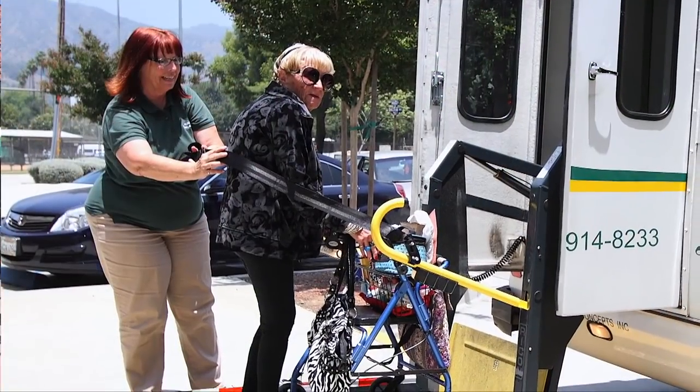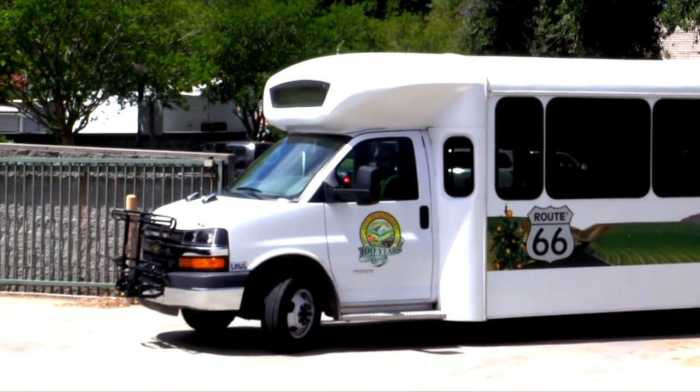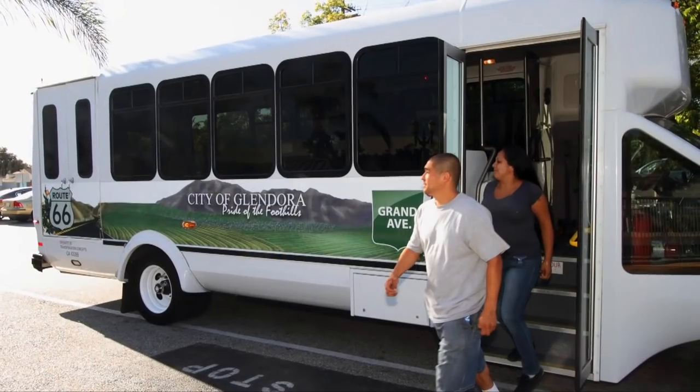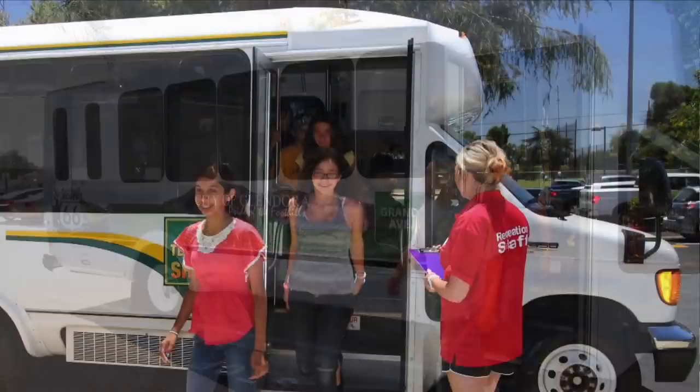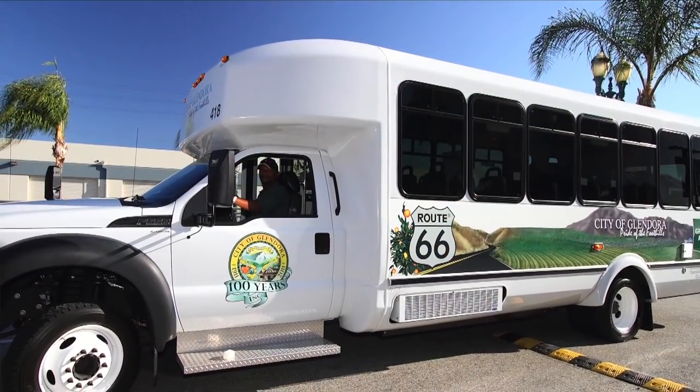So we are out here to showcase the city's transit service. We operate three types of service. We have a Dial-A-Ride that's open to seniors and persons with disabilities. We have a Gold Line shuttle that operates from Finkbinder and the Teen Center and serves the APU Citrus Station. And we also operate a midday shuttle, which primarily serves the schools in the city and connects to the Teen Center. It's a great way to get around town. It's very affordable, and it's all sorts of services for people to be able to get to where they need to go.